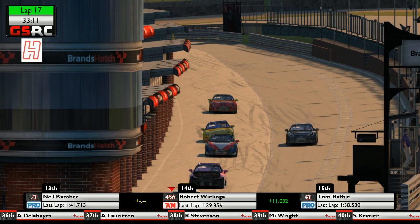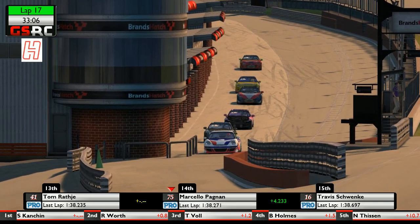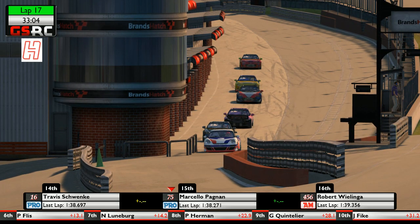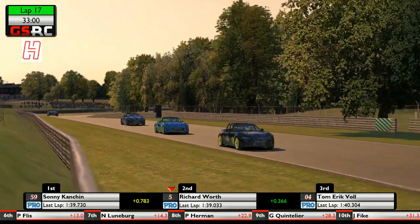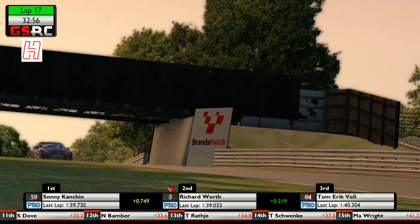Pajnan, that was just coming off the incident. Maybe that car was damaged when he got together with Rizzo. So Pajnan, or Ursum, I'm talking about Pajnan now, another incident, he falls back. That's good news for Fliss, as he's now racing all by himself in 6th. It is, and Patrick Fliss will now hope to bridge the gap back to Nick Thiessen.